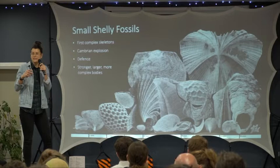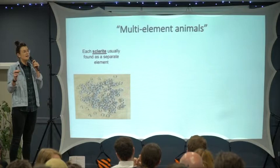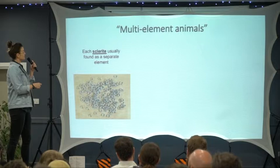But most of these things actually had a skeleton that was composed of several different pieces. And we call them multi-element animals. So each different piece of the suit of armour we refer to as a sclerite. And mostly we find them disarticulated in our shelly fossil assemblages. And it's our job to try and put that puzzle back together.